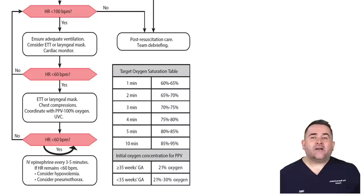If the heart rate is at least 60 but less than 100 and the heart rate is improving, continue to administer PPV as long as the baby is showing steady improvement. Monitor the oxygen saturation and adjust the FiO2 to meet the target saturation range.